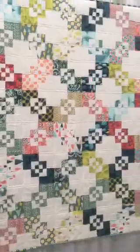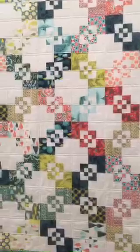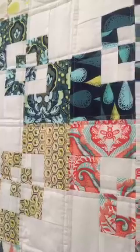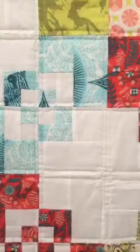Here's one. I love Frog Prince Reflections by Sophia Locke. It's kind of like a log cabin in an Irish chain layout. And this one's with some awesome Tula Pink Prince Charming fabric. Oh, you had quilts everywhere. Oh, well, that would explain it. Quilt overload. So, yeah, see here, you can kind of see how it's four log cabins with the colors reversed.